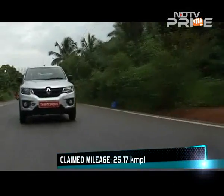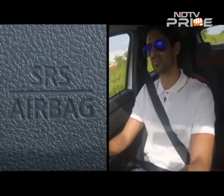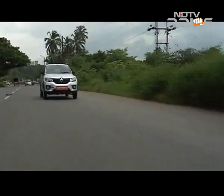In India, only the top-end variant has a single driver side airbag, no dual airbags at all, and no ABS. But then the rivals don't do much better on safety gear.